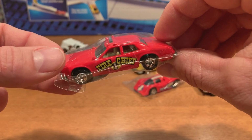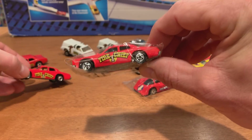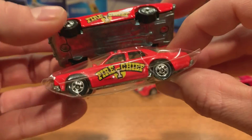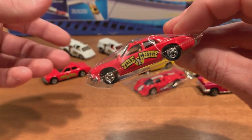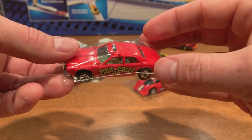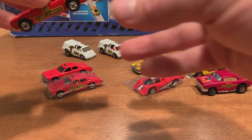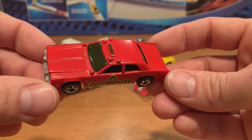The only year it had that Fire Chief and the number 1 on it. Here's the common variation. Same car, black interior. The bases are the same. But this tan interior was a carryover from another model or a different car, and that's what makes it so rare. This one is the 1979 version.